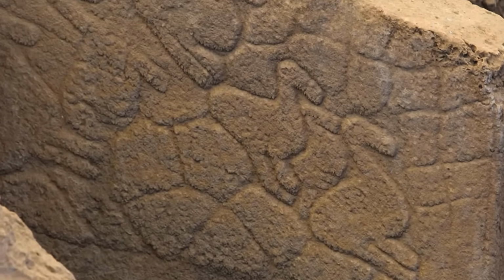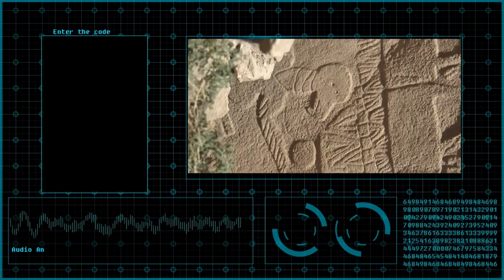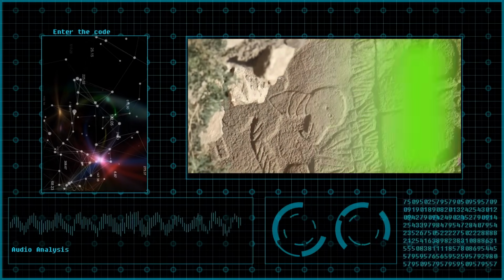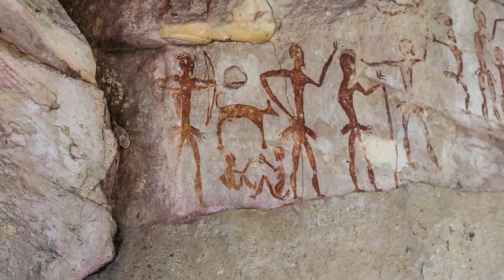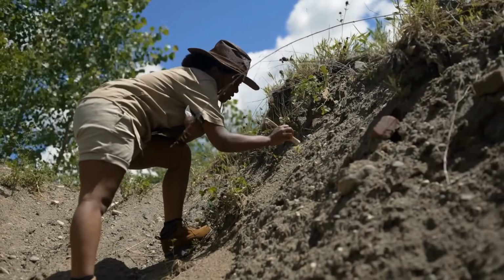The carvings on the pillars are like a historical comic strip. They even show a headless human figure. Researchers fed the images into a computer and discovered their connections to constellations, indicating that this temple might have been an ancient observatory. It's like our ancestors were trying to document this cataclysmic event in their own unique way.